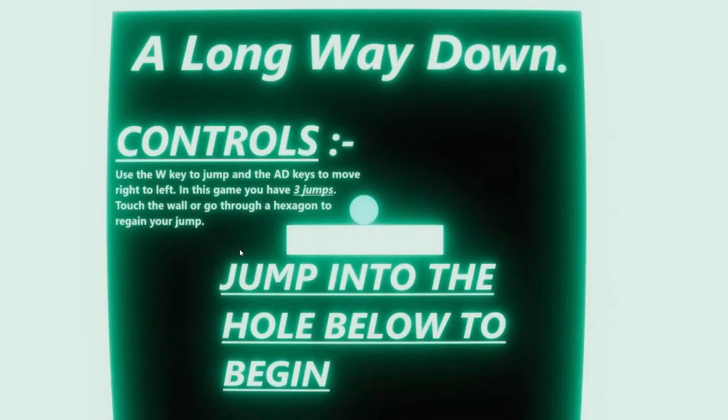Controls. Use the W key to jump, AD to move right to left. In this game, you have 3 jumps. Touch the wall or go through a hexagon to regain your jump. Okay. Jump into the hole below to begin.